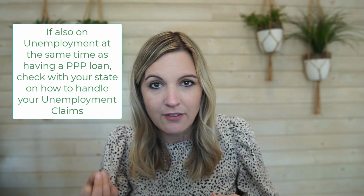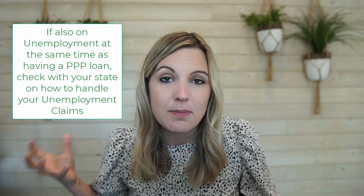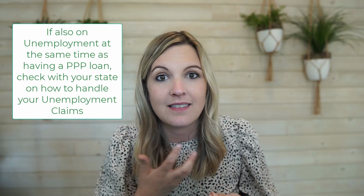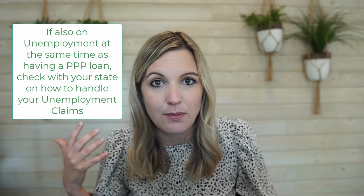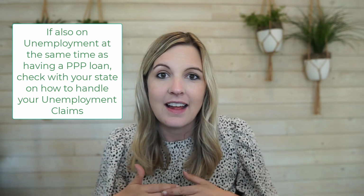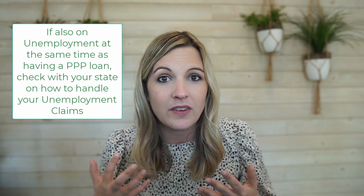Oftentimes, you will have to either stop taking unemployment or perhaps claim your PPP over a period of time while you're getting that unemployment, but you claim it as income. So it may reduce or eliminate your unemployment benefits while you are taking PPP. But again, that really ranges based on the state. And some states are a little bit more forthcoming about the rules than others are. Unfortunately, it's one of those areas that's a little bit inconsistent, a little bit gray, but that is where how you actually pay yourself could potentially come into play.